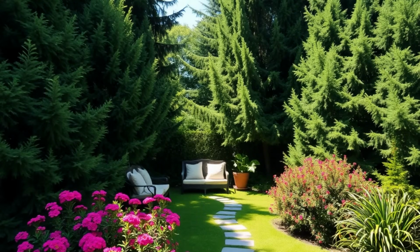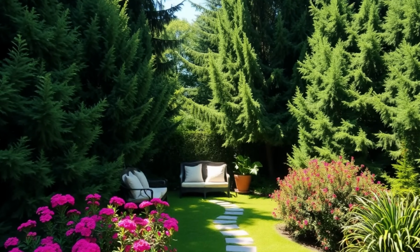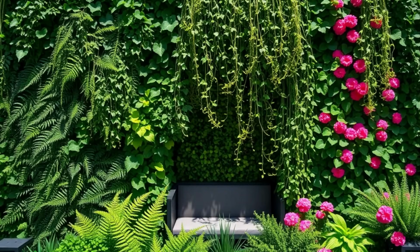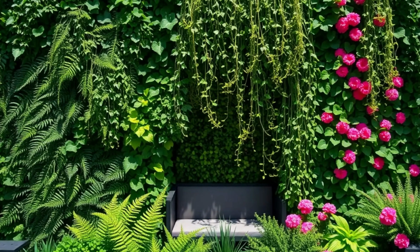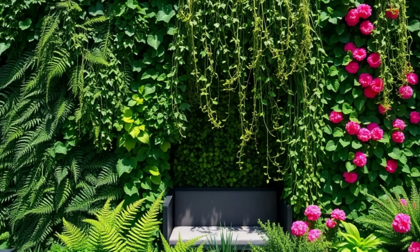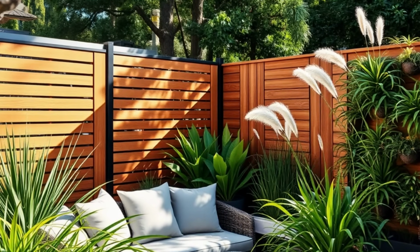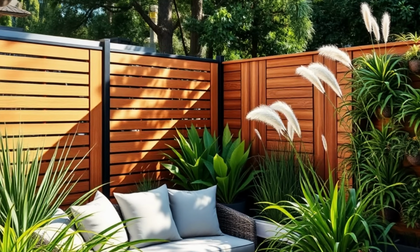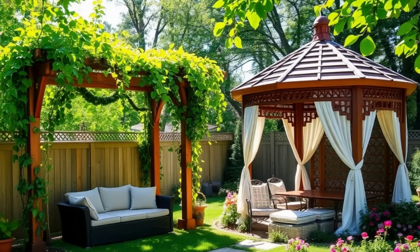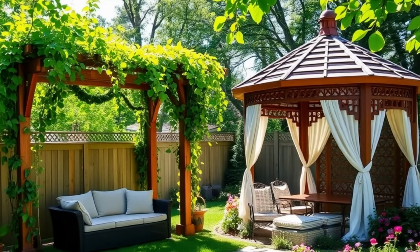So, as we've seen, privacy landscaping encompasses a wide range of strategies, from lush, living walls of green to elegant structural solutions. It's about thoughtfully shaping your outdoor environment to foster a sense of peace, security, and personal sanctuary. By layering plants, integrating structures, considering sound, and playing with vertical dimensions, you can transform an ordinary backyard into an extraordinary private oasis. Let these ideas inspire you to look at your own space with fresh eyes and imagine the possibilities for creating your perfect escape.